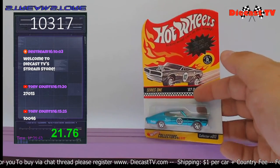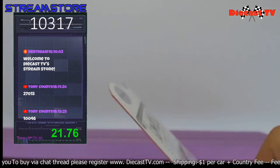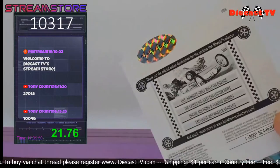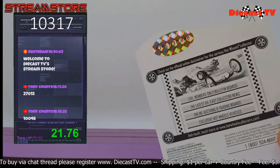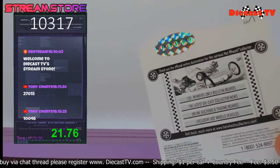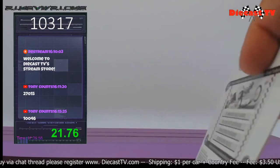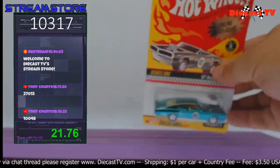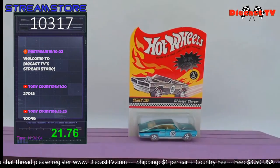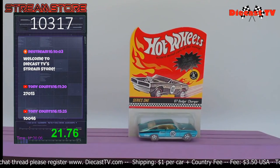Okay, of the series. It's also got a collector number on the back. I'll show it to you guys. Card's in good shape. Let's see if you can see that. I'm not sure if you can see that in the picture. 1661 out of 10,000. So it's a lower number. It's pretty cool. Which is even cooler, but that's my mathematics side coming out on me.